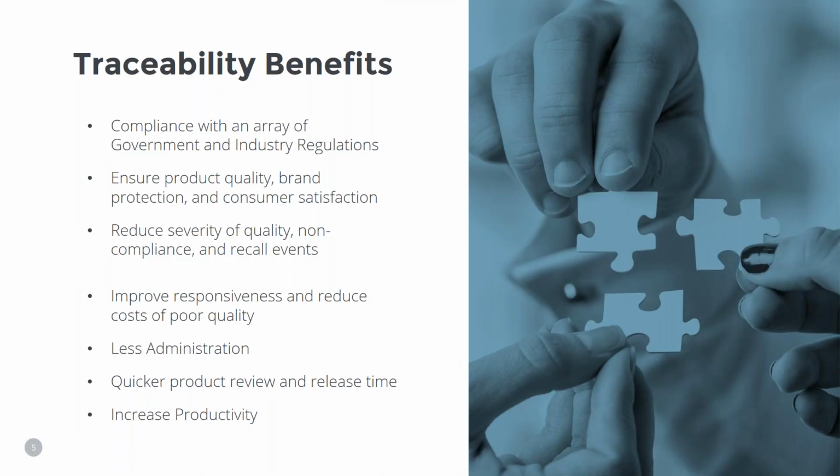So to kick things off, Corey, my first question for you, why would someone need traceability software? Well, many government-regulated industries like pharma, medical devices, food and beverage, and aerospace, they're required to maintain records for traceability. However, even if your industry isn't regulated, you can benefit from having real-time data for ensuring product quality, customer satisfaction, as well as protecting your brand.